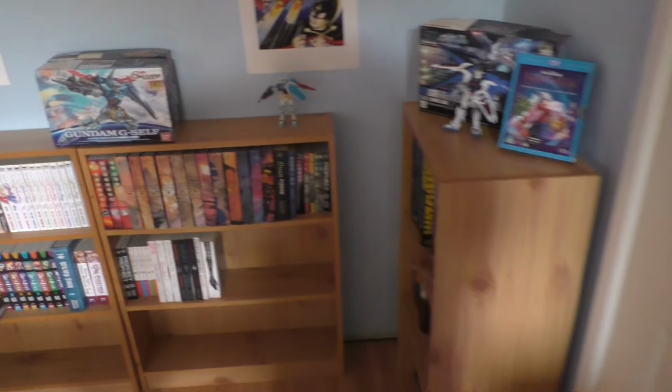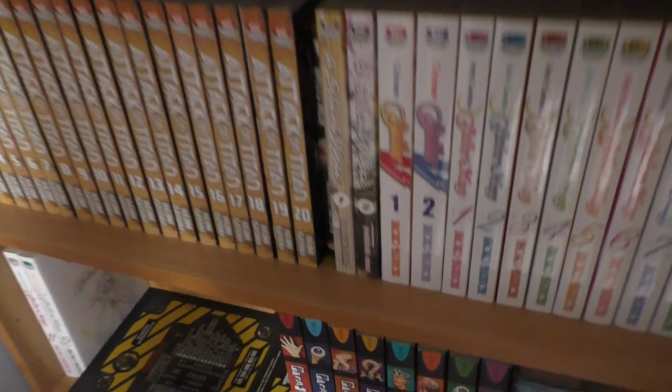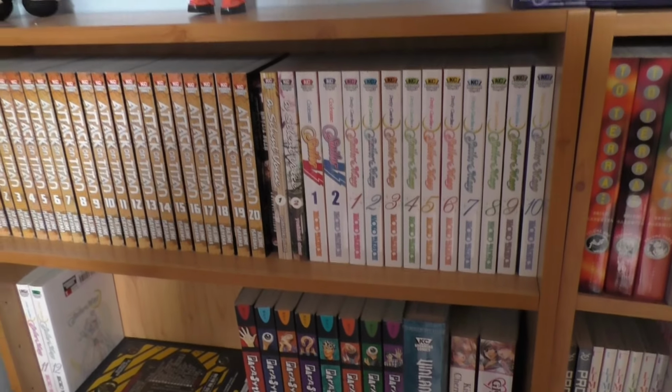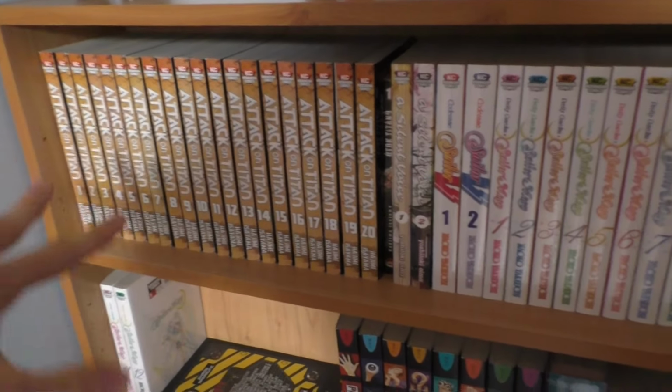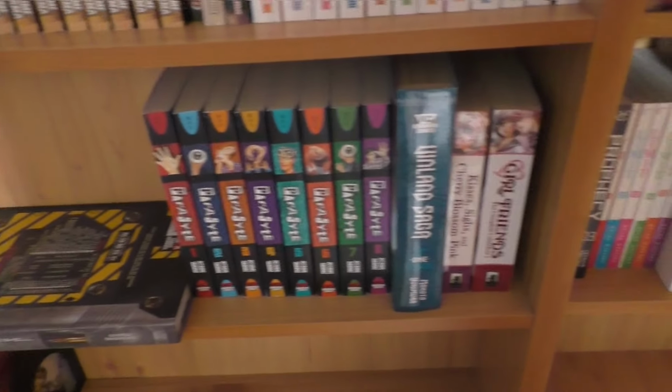So over here is the Kodansha Comics manga that I have, as well as actually something else, but let's start off with that. So this is my Kodansha Comics, with the one exception being I believe this is a Czech copy of the volume 1 of Attack on Titan that my mother bought for me when she and my sister went to Prague. Beyond that, this is my other Kodansha Comics stuff.